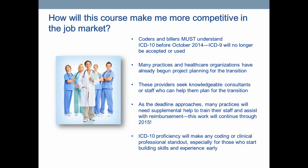So for those organizations that have begun their planning, they will need help from people, and anyone who can get on deck and have the ICD-10 skills that they're looking for, that'll be a huge boost, I would think, to your resume. As we were saying, coders and billers, it goes without saying, they've got to get ready. So they absolutely need to get this training well before October of next year because ICD-9 is dying. ICD-10 is going to be the new law of the land. So they really need to get ahead on that. As I was saying, there's practices now that are already scrambling around trying to find people who can help them wrap their brains around ICD-10 and get ready for the transition. So whether you're a consultant or you're a clinician, if you can show that you've got that ICD-10 training and you can help them understand what they need to do, I think that will be very attractive to employers.